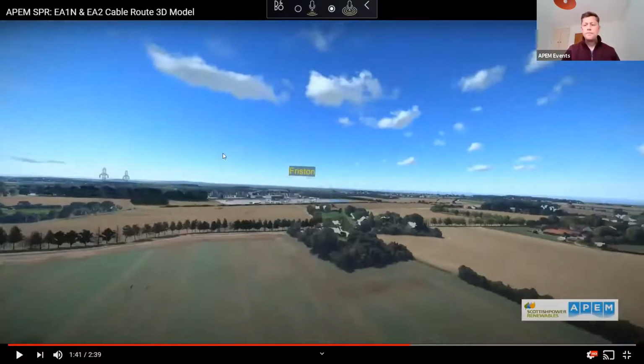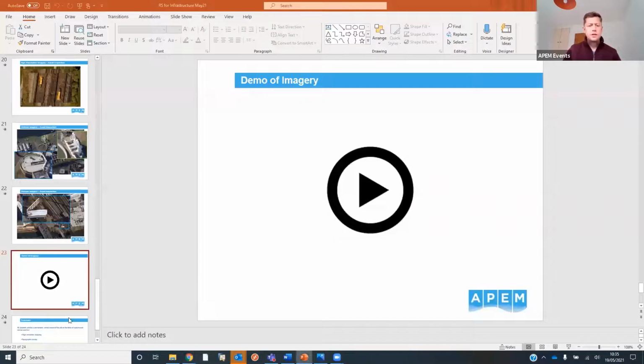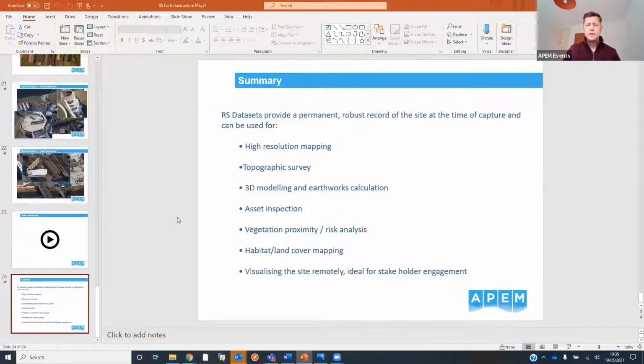So that is the end of the presentation. Just a quick summary: high resolution mapping, topography surveys, 3D modelling and earthworks calculation, looking at assets, vegetation proximity, habitat and land cover mapping, and then visualising the site remotely for stakeholder engagement.